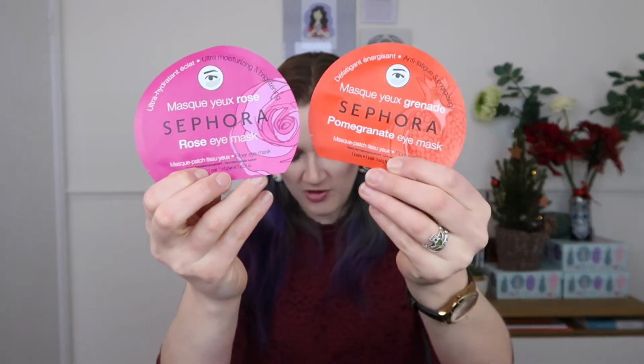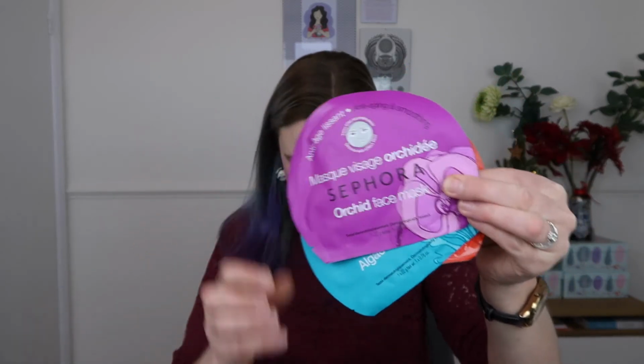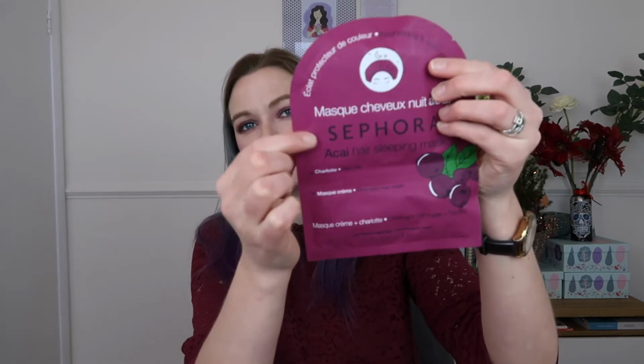Now, I have a rose eye mask, a pomegranate eye mask. We have a pomegranate face mask, an algae face mask, orchid face mask. What else? Sephora pearl mask. There's all of those, and this is a sort of duo. We've got a hair sleeping mask, so we've got a hair cap and an overnight mask. So it's quite handy. It comes with the hair cap up here, and then you've got the overnight mask for the hair. So I thought I'd try one of them.